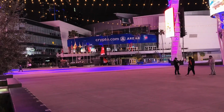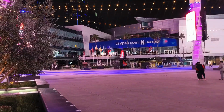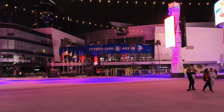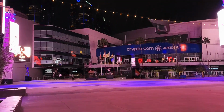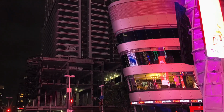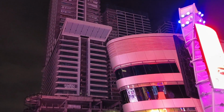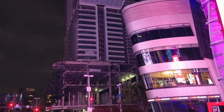That right there also is the Staples Center, is what I know it is. But let's go across there real quick and check it out. Let's go. That's kind of a closer shot of that building, those buildings that are vacant now.